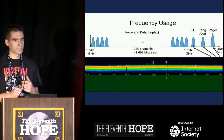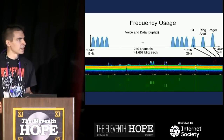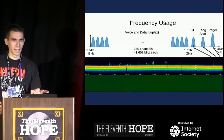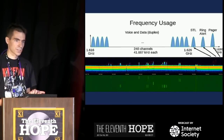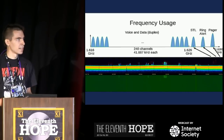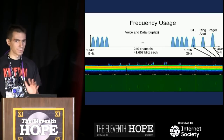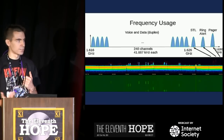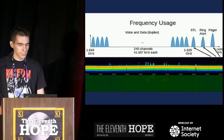But they also have the upper frequency band, which is above 1.626 gigahertz. There's the time and date stuff. There's what we call the ring alert, a higher penetration signal which tells phones to start ringing and paging them. And then an even higher signal, which is called the pager channel. There's actually multiple of them, but only one is really active, and it contains the one-way pager messages going to Iridium pagers. On the bottom of the screen, you can see how these channels are active.